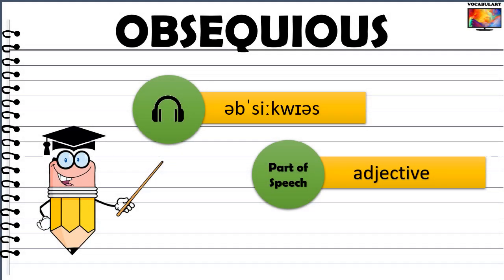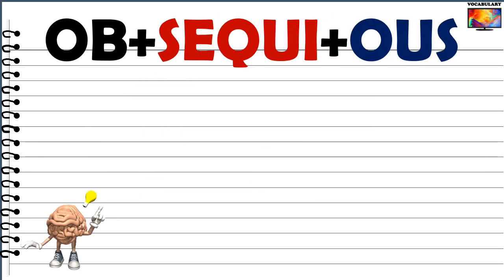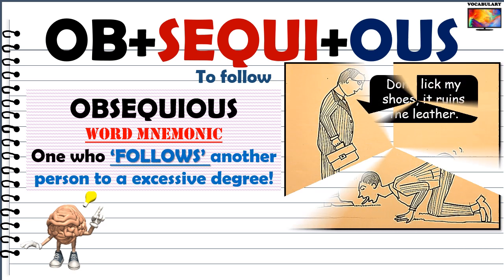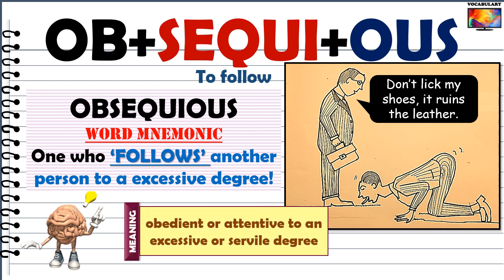Our third word is obsequious. Okay, let's highlight the part of the word that will help you remember it. SEQU. This root also comes in the word sequence. Now, what's a sequence? A sequence is a group of numbers where one number follows another according to some pattern. The root SEQU means to follow, and so this word obsequious will likely describe someone who is a follower rather than a leader. So, an obsequious person is one who follows another person excessively, sometimes to a sickening degree. Oxford Dictionary gives this meaning as obedient or attentive to an excessive or servile degree.